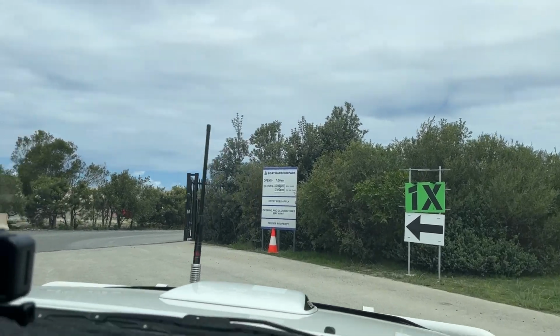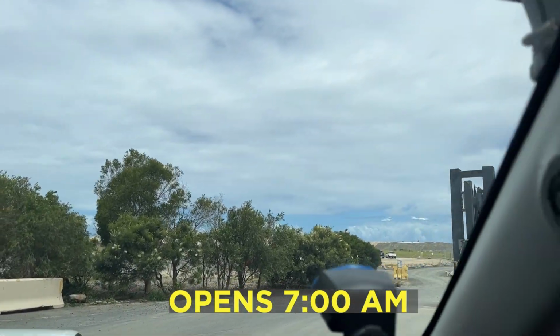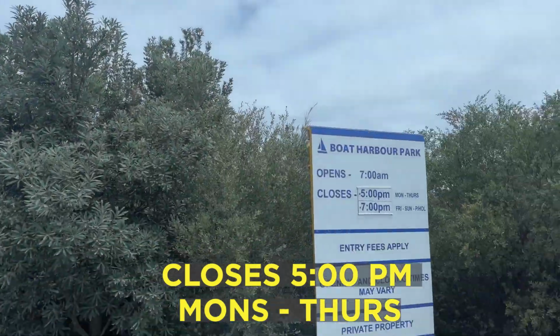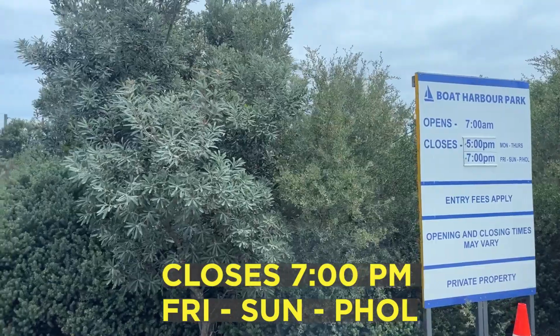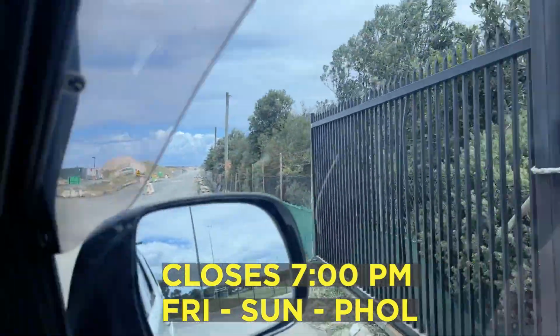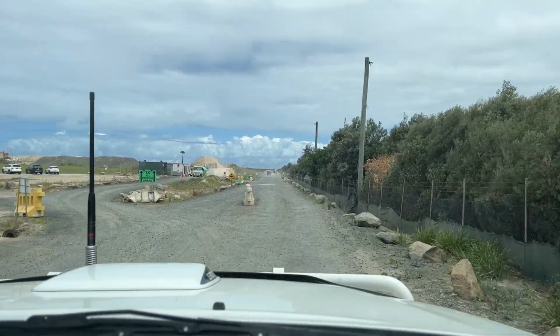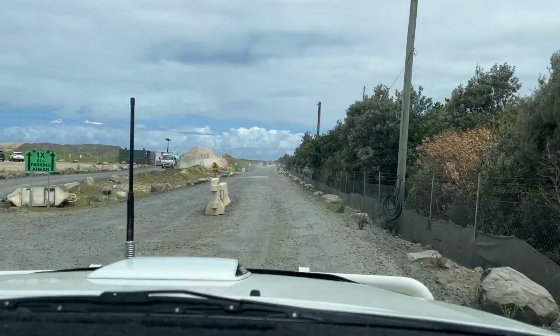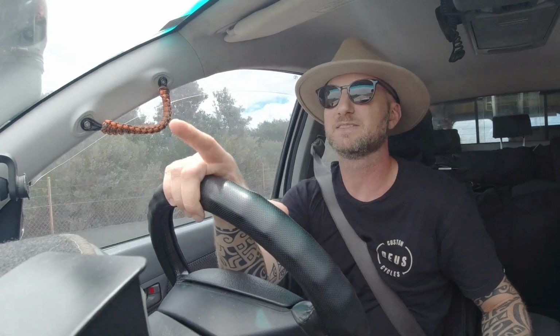This is it. Closed, open. Monday to Thursday, boat ramp. Monday closes at 5. Friday, Sunday, public holiday. So keep going. A few people coming in and out. It's 2 p.m. and it's Monday.